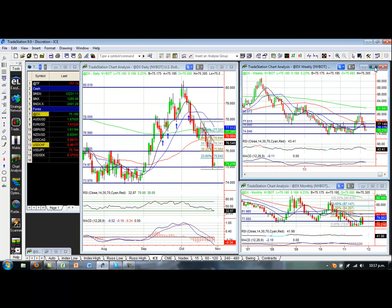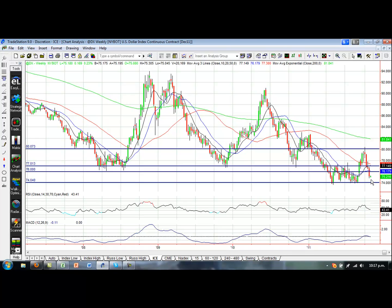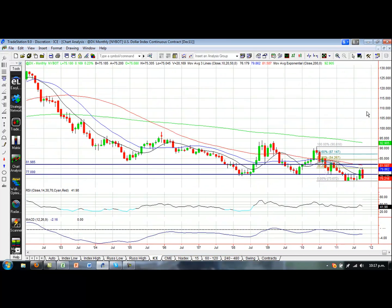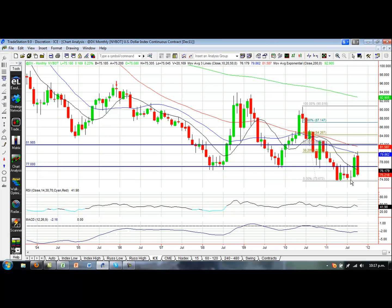Let's look at this on a weekly chart. On a weekly basis, there's nothing at all in the way. 75 doesn't even show up. There's nothing at all in the way of stopping price falling to 74. And if we put it into even more perspective by looking at a monthly chart, even 74 doesn't look like any kind of major support down here at these lows. We've got a really bearish candle. We've just pulled into the averages, bearish candle.